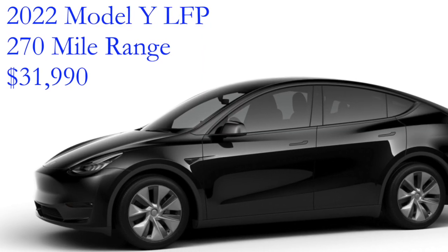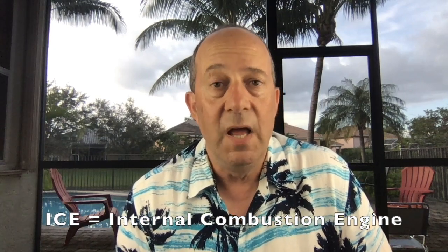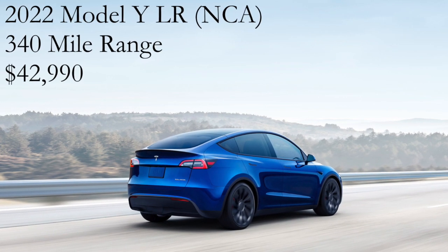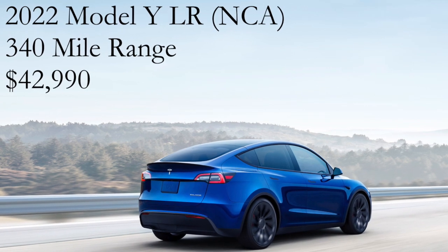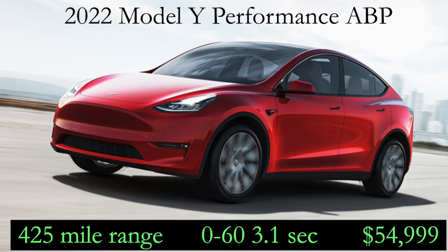Moving on to the Model Y, 2022 Model Y with lithium iron phosphate battery pack should be able to achieve 270 miles of range. It's a little heavier than a Model 3, so it won't be quite as far, but that vehicle under $32,000. These vehicles are going to be highly competitive with existing ICE vehicles, making it easier for Tesla to convert more people and help accelerate the transition to sustainable energy. The 2022 Model Y with nickel cobalt aluminum in the long range version should achieve 340 miles of range for a price of just under $43,000. And then you get your performance Model Y with the advanced battery pack, 425 miles of range, 0 to 60 in just over 3 seconds, and just under $55,000 for a high-performance, reasonable SUV.